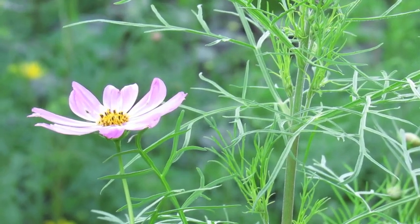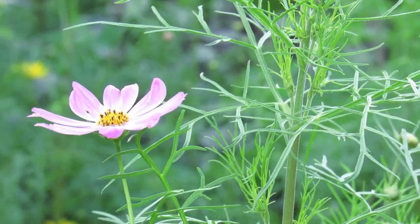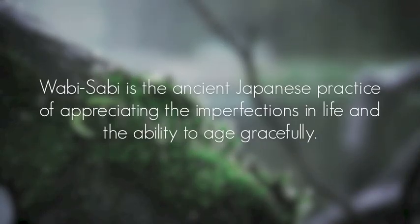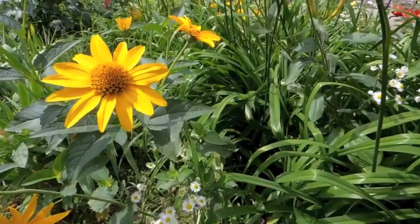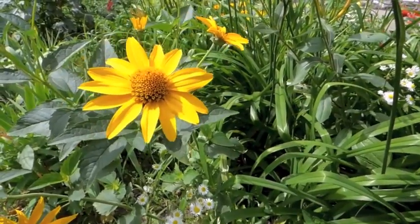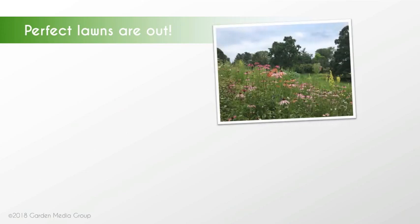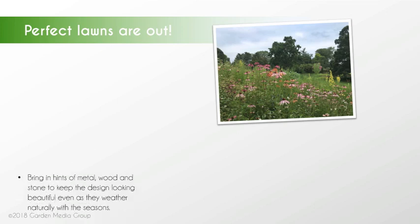It's no longer the trend to keep the yard as tidy as possible. Now is the time to incorporate the ancient Japanese practice of wabi-sabi. Wabi-sabi appreciates the imperfections in life and the ability to age gracefully. When applied to the garden, the practice helps you relax and enjoy the way nature works. Why feel the need to have the perfect lawn? Having splashes of imperfection brings the garden from perfectly done to perfectly undone.